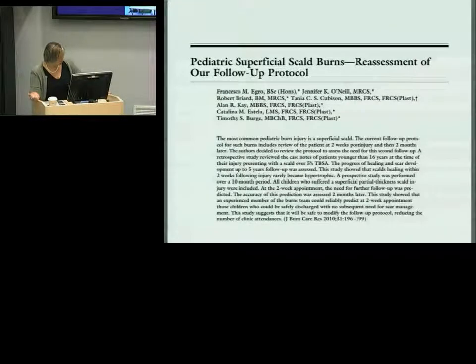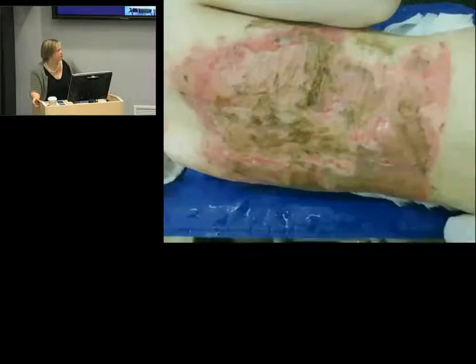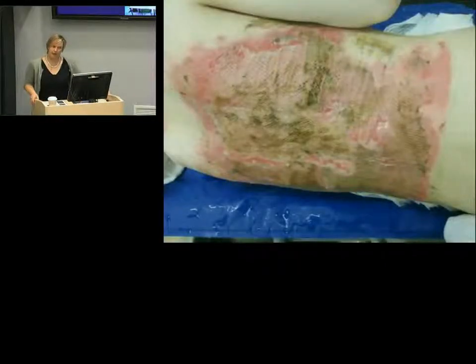This is just a study that came out of the U.S., and they looked at their follow-up strategy, and they assessed burns at 2 weeks, 2 months, and then followed them for 5 years. And they found that burns that were healed by 2 weeks had no problem with long-term follow-up, and so they didn't have to continue to ask these families to come back. So if we can get a burn healed earlier, the chances are we'll have a better outcome in terms of follow-up. If we can't get it healed, then we take them to the operating room.